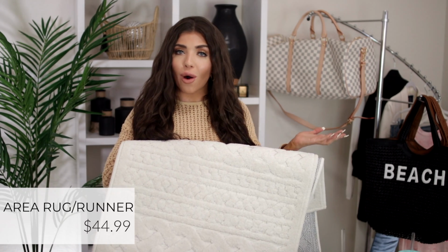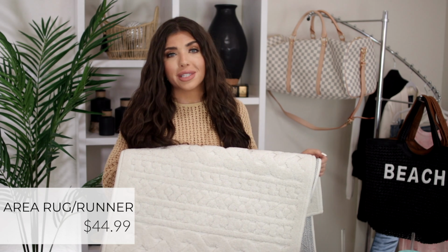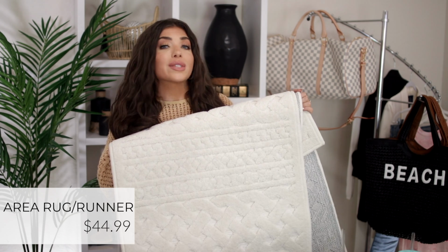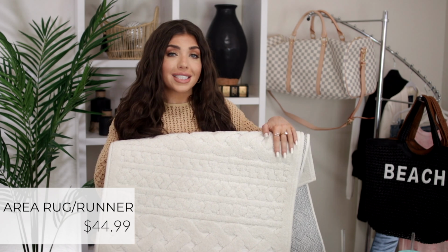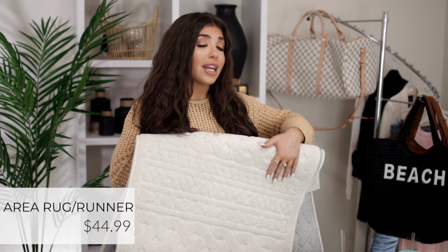So next up, I was looking for a runner and I thought I would check out Walmart. I think everyone is trying to freshen up our homes. We've all been at home for quite some time, and I've just personally been in a mood to liven things up. This runner was less than $45 by the My Texas House brand. It's in this natural almost white, and it kind of looks like your favorite sweater. So far, I haven't had an issue with shedding or fraying like a lot of inexpensive rugs.